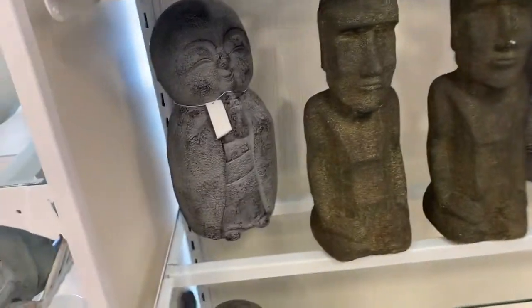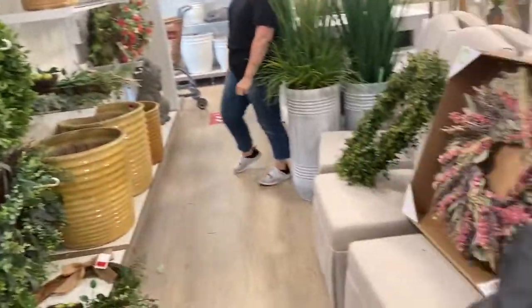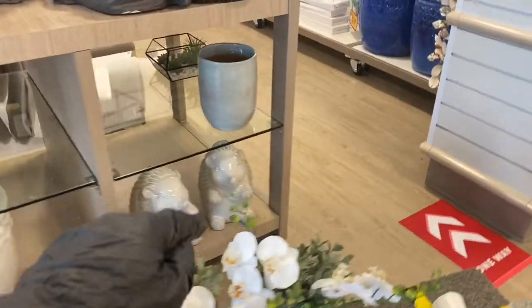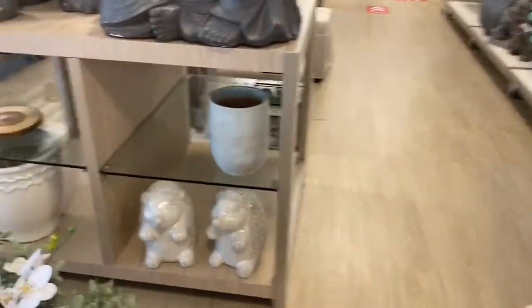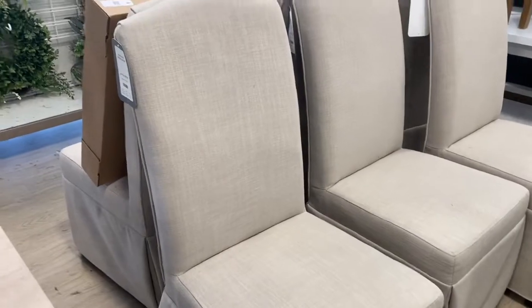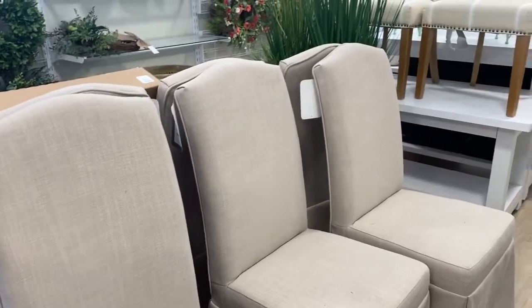I wish I could lift these Asian statues so I can tell you how much they are. Then you have some wreaths and some more flower pots over there. And then you have, I believe this is Buddha. I'm not really sure. Then you have some hedgehogs down there. Just want to show you this section real quick. There's some hedgehogs down there. Here is some succulents. And these chairs, guys, how much are they? $99.99. Those are really nice.